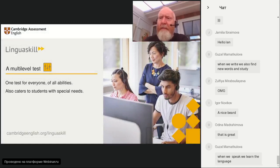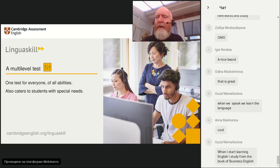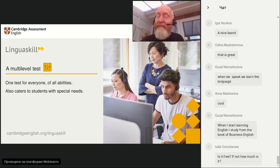I mentioned at the beginning of the presentation that we've invested heavily in using artificial intelligence and machine learning in our exams. And we've created with Linguaskill a multi-level test. And what that means is that one test can be used with students who have very low levels of English, pre-A1, all the way up to the highest levels, the C levels. And it's one test, and each student gets a unique testing experience. Every test is different. No two students will see the same questions in the same order.